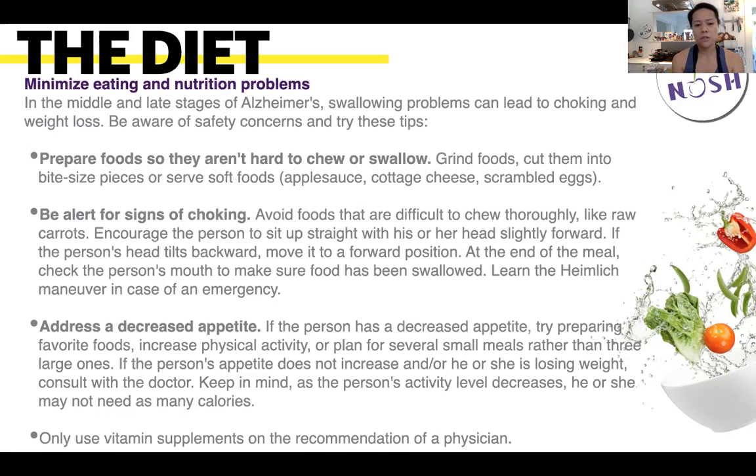That can also be something that you can do to increase physical activity. Smaller meals rather than 3 large ones. That's important for people with diabetes also. And for people whose appetite does not increase, you might want to consult a dietitian or doctor to see what meal replacements they can do. A lot of companies are making shakes that you can encourage them to drink in between meals. Also some protein supplements as well, and make sure that they have all their multivitamins intact.